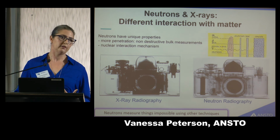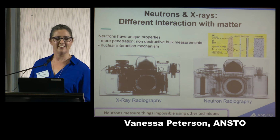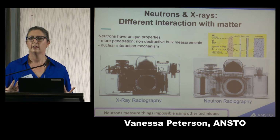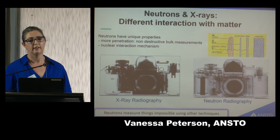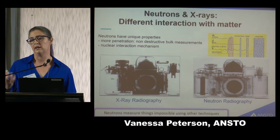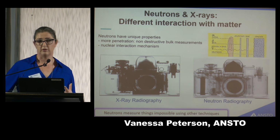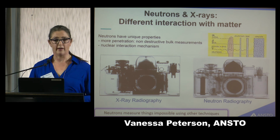So a really good and clear example of that is these images here, which show a simple, old style camera, not really anything like a modern camera now, imaged using X-rays, and then the same camera imaged using neutrons. And you can see very clearly there are some major differences in the information that you obtain using those two techniques. And the reason for that is because neutrons don't have a charge and therefore interact predominantly with the nucleus of an atom. And that makes them very penetrating, so you can get through larger pieces of electron-dense material, like, for example, lead, which you couldn't penetrate with an X-ray beam, even a quite high-energy one.